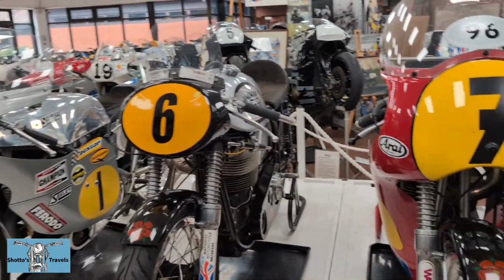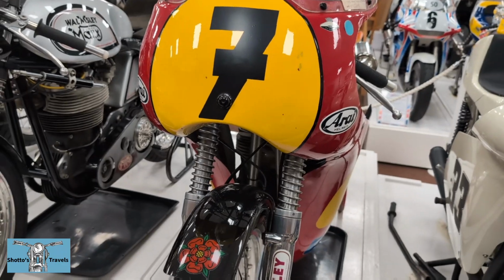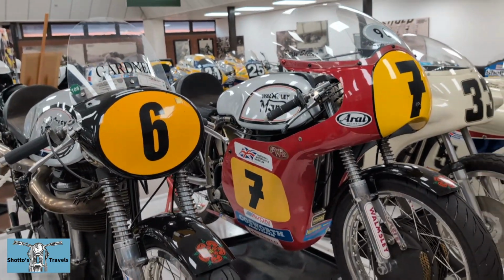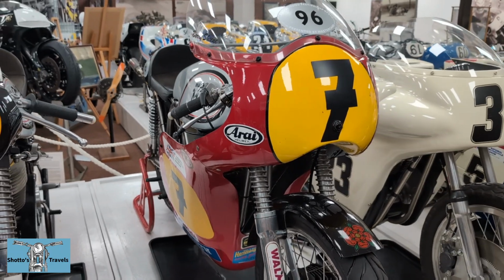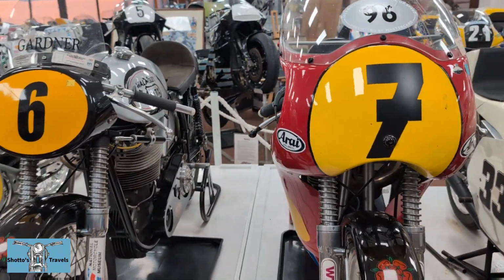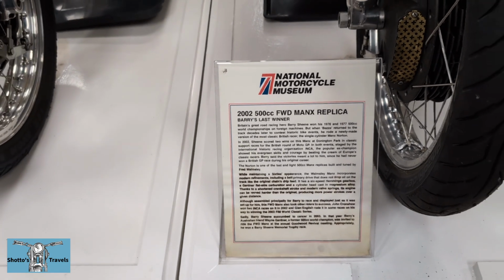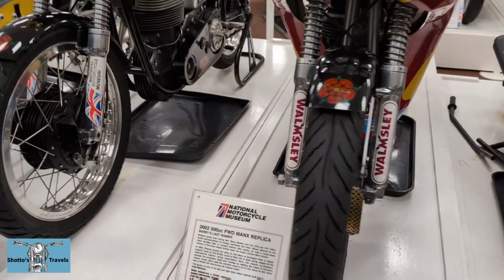Manx replica, Barry Sheene. 2000. That was the machine that Barry Sheene won his last race on, apparently. He won his 76 and 77 500cc World Championships on foreign machines, but Bazza returned to the track decades later to contest historic bike events. He rode a newly made version of the most classic British race bike, the single-cylinder Manx Norton. In 2002, he scored 2 wins on this Manx at Donington Park in the classic support race for the British round of the MotoGP. So there we go.